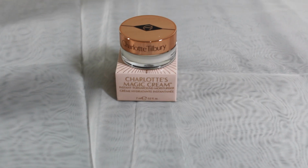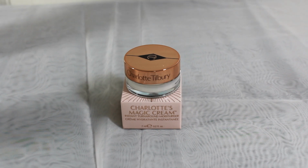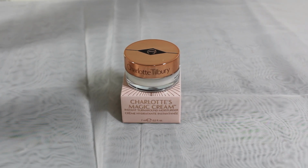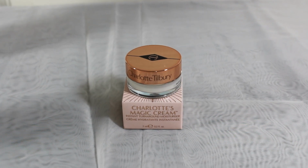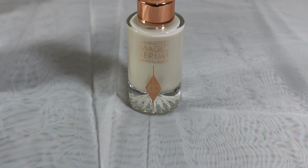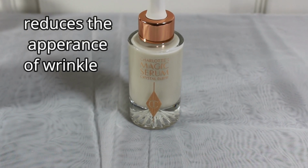I'll be talking about the moisturizer that was sent. It says Charlotte's Magic Cream Instant Turnaround Moisturizer. So this moisturizer is what you can use right after you put on your serum. You apply the moisturizer on your serum. Just wait a couple of minutes, not too long, then you put on the moisturizer. So now we go for the star of the day, which is the serum. What the serum can do for you is reduce the appearance of wrinkles by 94% and firm the appearance of skin by 49%.